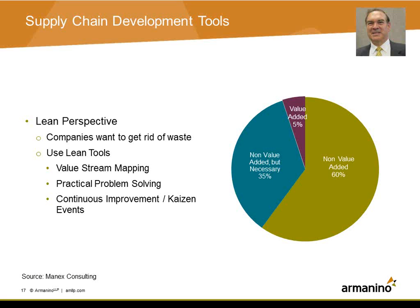So some of the development tools that we can use for the supply chain are looking at it from a lean perspective. And lean is pretty simple. Lean says we want to get rid of waste. Lean is a bottom line improvement program. It looks at reducing the non-value added products, which are 60% typically of your costs, the non-value added but necessary, the things you have to do because you only have one machine or one tool, and you want to minimize those while you maximize value added.